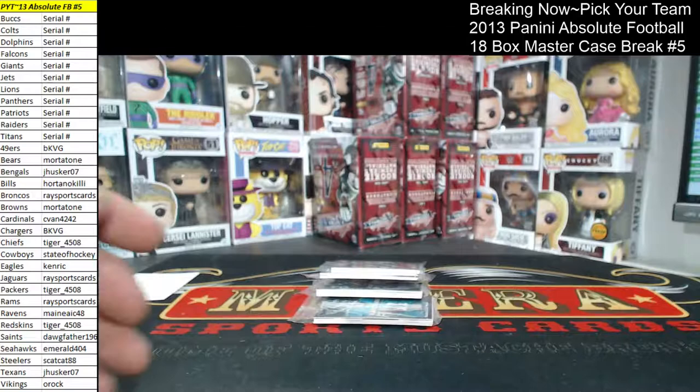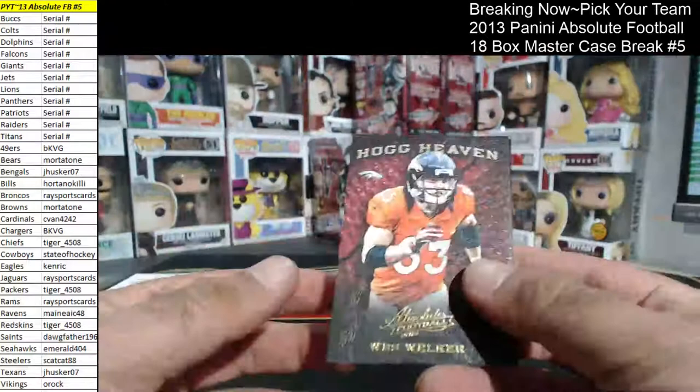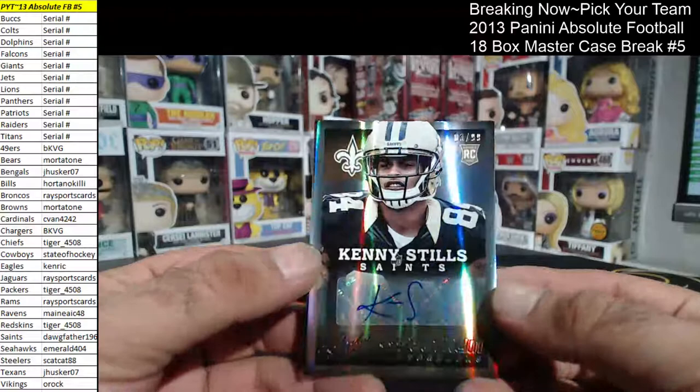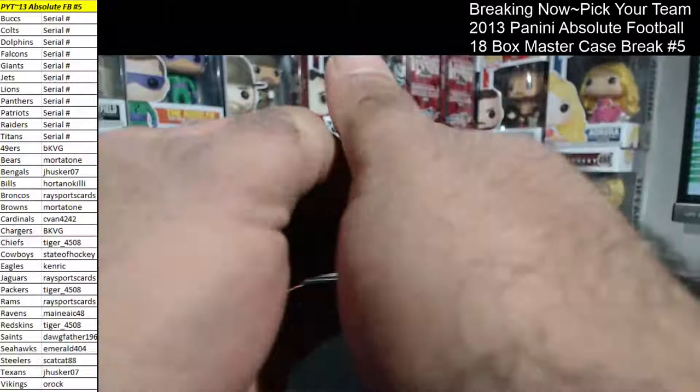All right, box number 13 of this break. Wes Welker, Kenny Stills for the Saints. A Dogfather, 3 of 99. Michael Vick for the Eagles, 6 of 10. One away from jersey number. Those Eagles.